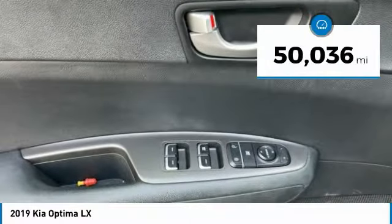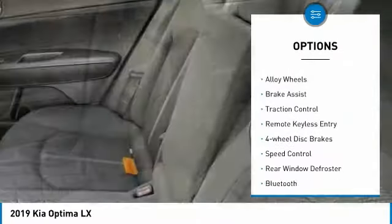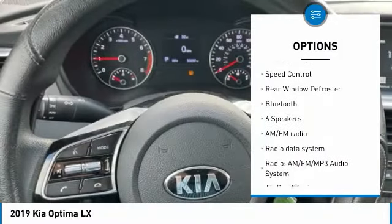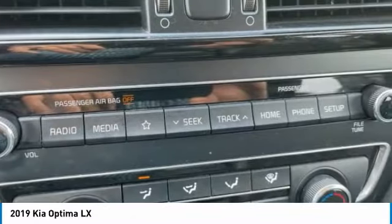This vehicle has less than 55,000 miles. Here are some of this vehicle's great options: blind spot monitor, electronic stability control, alloy wheels, brake assist, traction control, remote keyless entry, four-wheel disc brakes, speed control, rear window defroster, Bluetooth.